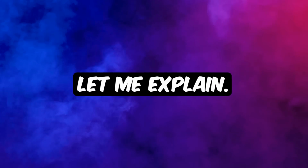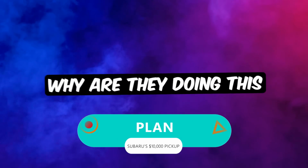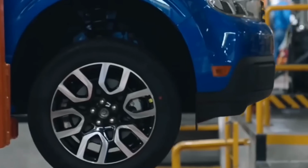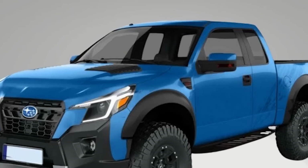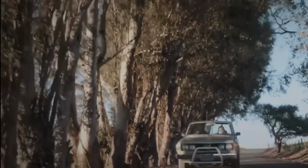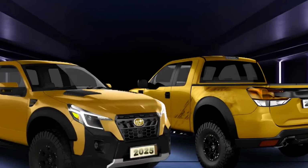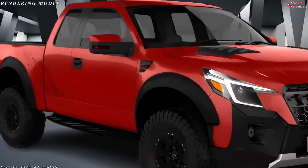Let me explain. The first thing you have to think about is why. Why are they doing this? Well, think about it. While the big boys are busy beefing up their rigs and price tags, Subaru's coming through with a wallet-friendly workhorse for the rest of us. This little truck that was once the darling of the 70s and 80s is now being brought back by Subaru, and this is their play to corner the market on cool, compact, and cost-effective pickups.